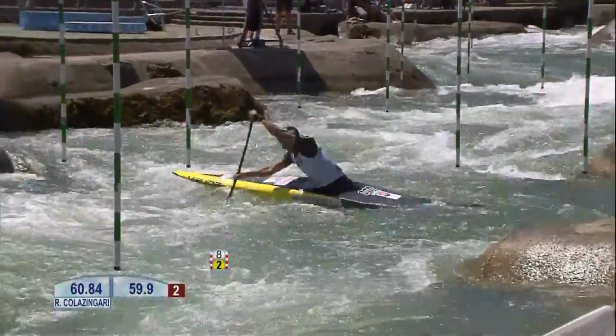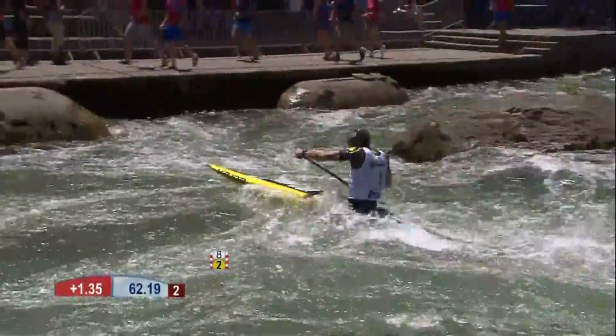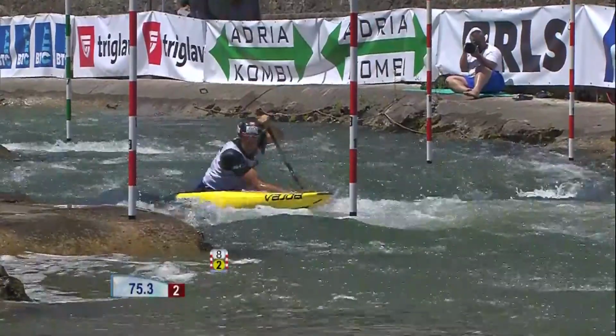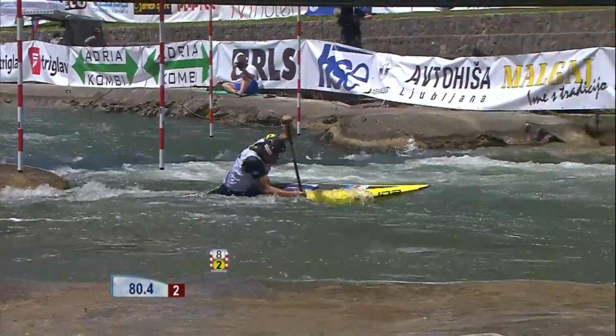Yeah, it's looking very good. Technically, he is very on at the moment. He's putting the boat where it needs to go. His lines are pretty much as short as they can be. Just needs to hold this together for the last 5 gates, and we might be able to see a medal potential run. Yeah, I'm starting to think he's outside of our race lead time here. It's whether he can get a medal, as you suggest, Casey.